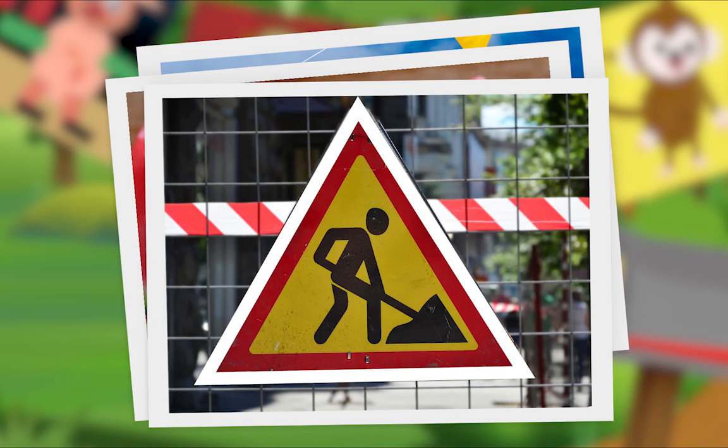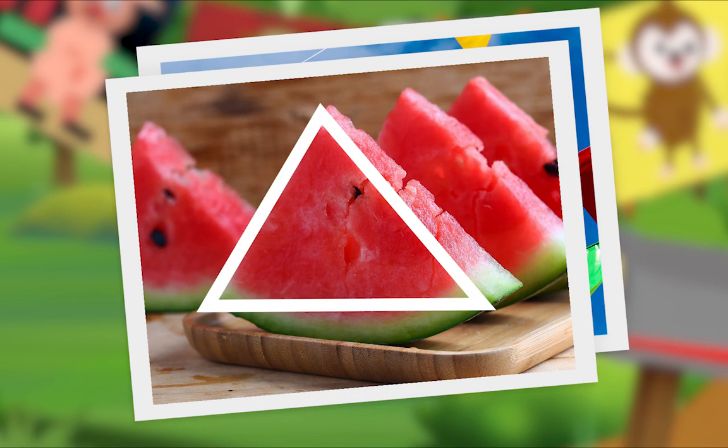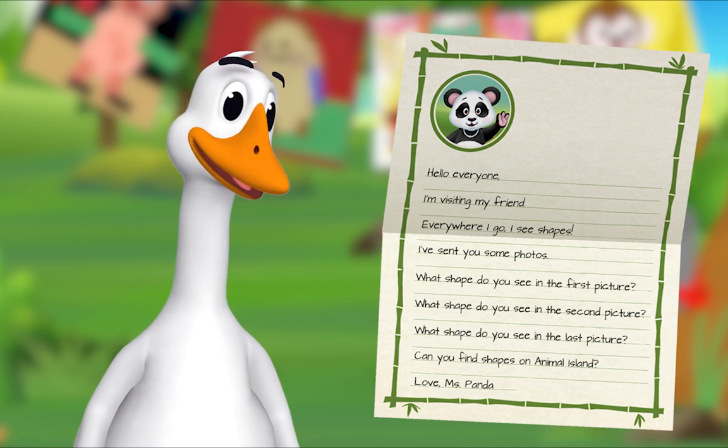Ooh, let's look. What shape do you see in the first picture? Do you see it? Triangle. Well done. What shape do you see in the second picture? Oh, I think I see it. Triangle. Fantastic. What shape do you see in the last picture? Triangle. Yes.